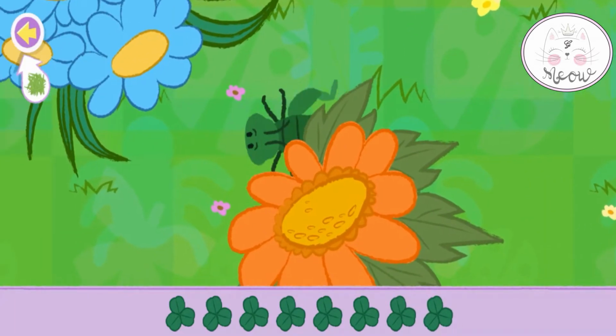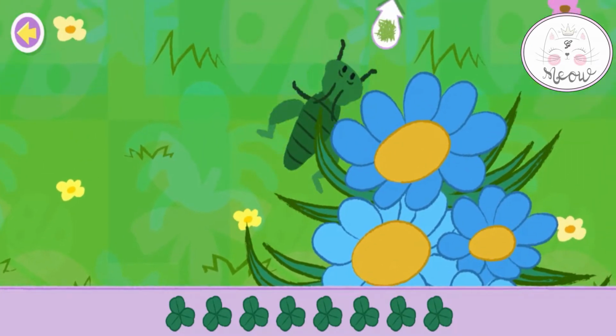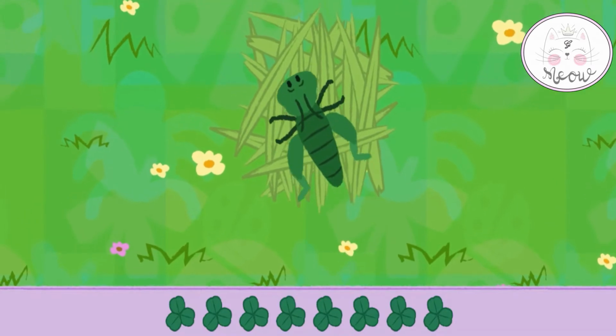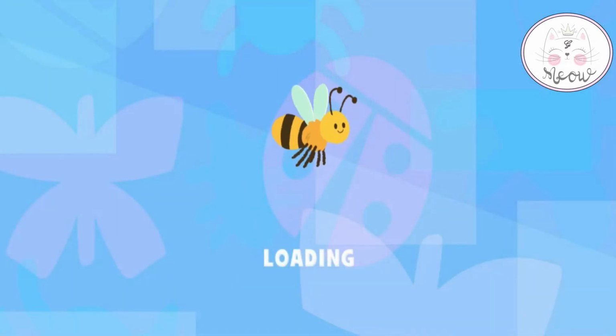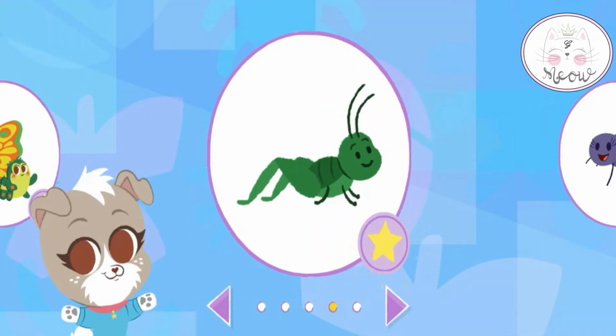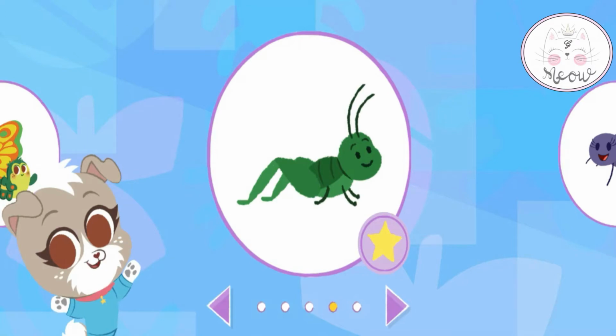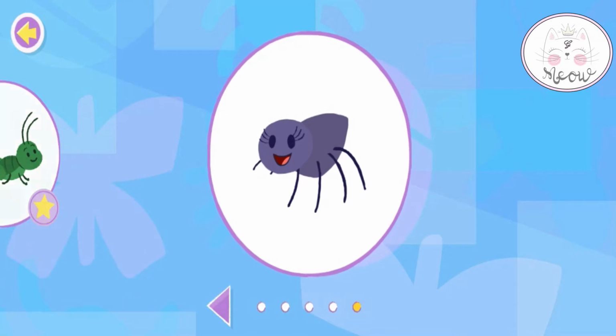Help the grasshopper hop back to its home. Great job! Excellent hopping! You finished finding and helping the grasshopper. A spider.